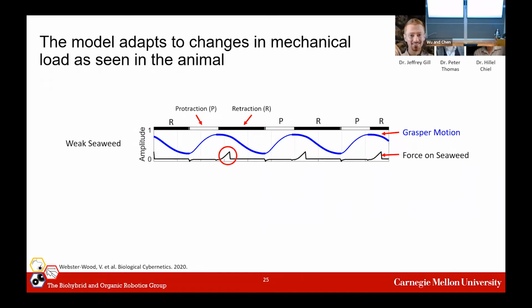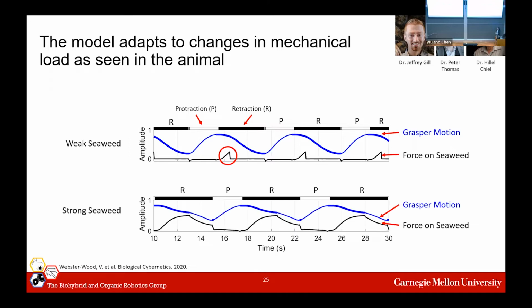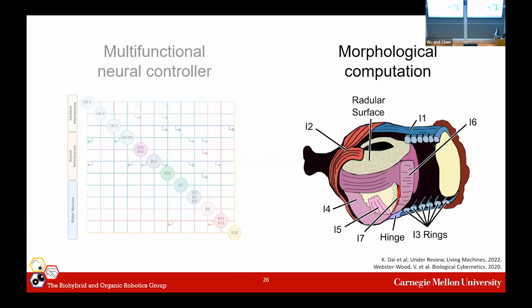But if you increase the strength of the seaweed, all of a sudden you get those more characteristic swallowing-like patterns, right? And the timing and the mechanics of the system have all shifted in ways that we see in the animal, right? And these are emergent properties of the structure of the dynamics and the mechanics. Now, of course, this was a very simple mechanical model of the system, right? But there's a lot more going on, right?